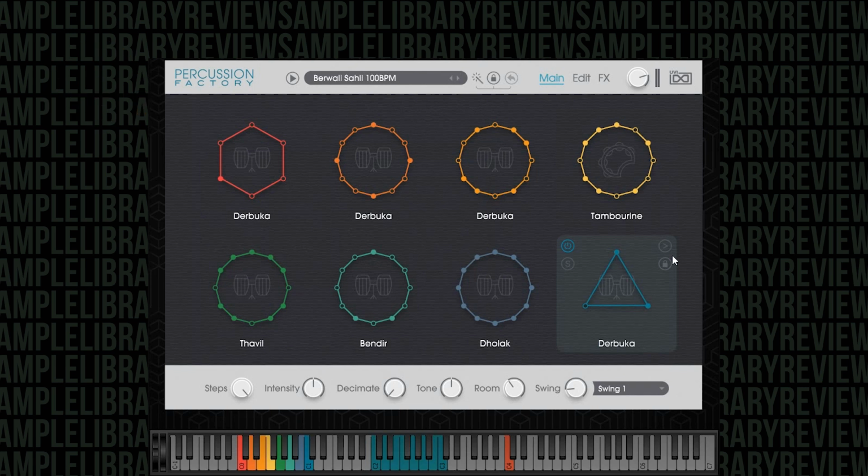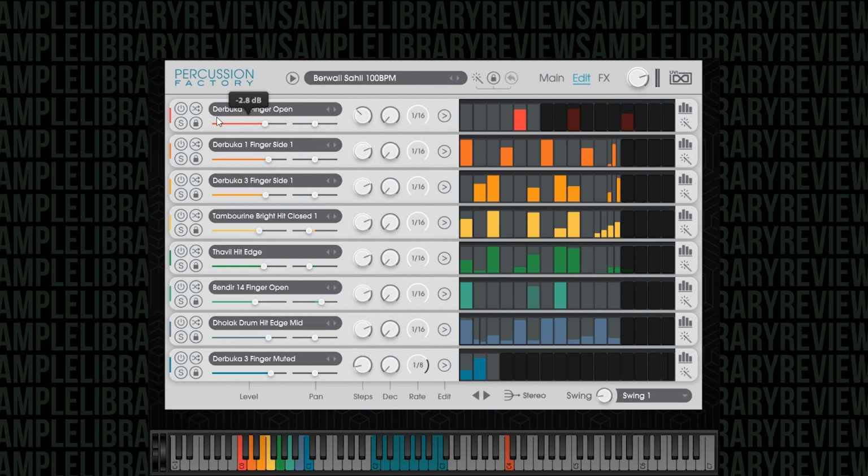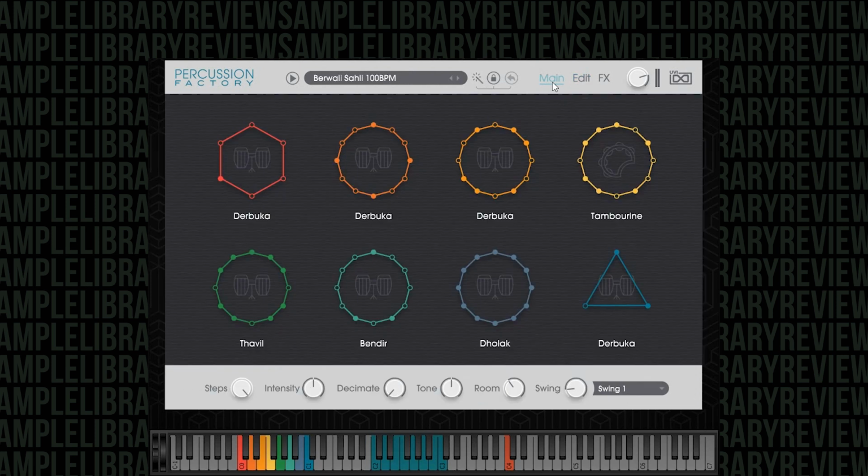But where the fun really happens is in the edit menu, because this is where you can see you have independent, completely customizable sequencers for all 8 layers, which just becomes crazy how much cool stuff you can do in here. So first, before we dive into the sequencer and show you how that works, these individual keys, the first key on C4, that is what plays the entire loop.